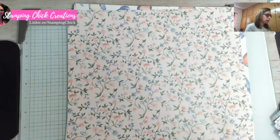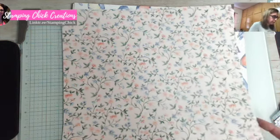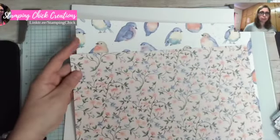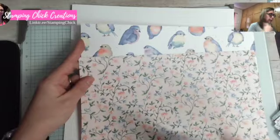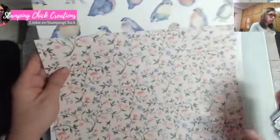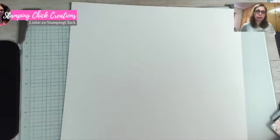It has the petal pinks. It's got the boho blues in it. It is incredible. So this is why I love our paper, because it's double-sided, and just because I don't like this side, I also have this side I can use. So that doesn't make me feel so bad when I'm cutting up those birds.